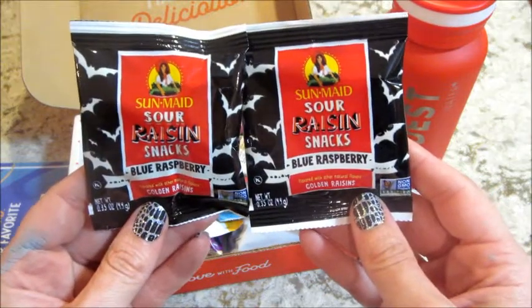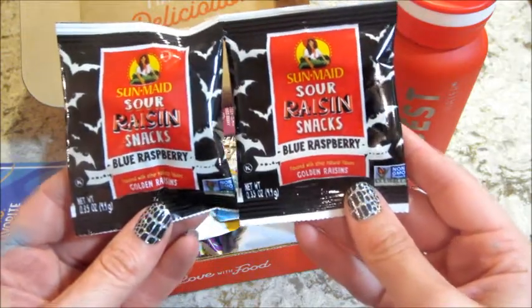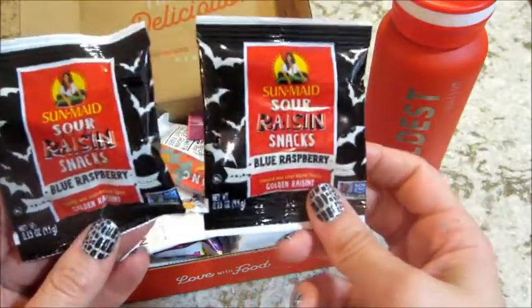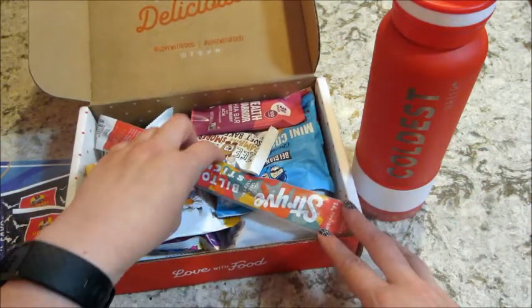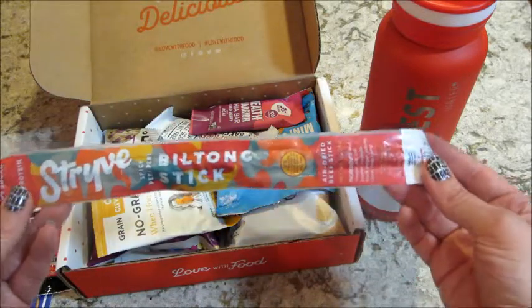So the first snack in the box are sour raisins. And this is the blue raspberry. I have not tried this flavor. Cute little Halloween packaging. But I didn't think I would like sour raisins, but man, they're good. We got some over the summertime when they were sending school lunches home with the kids. And we had watermelon flavored ones and they were so, so good.